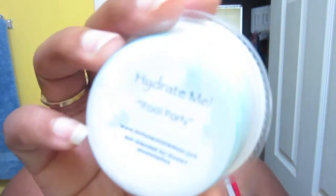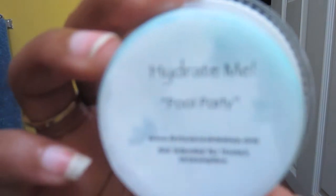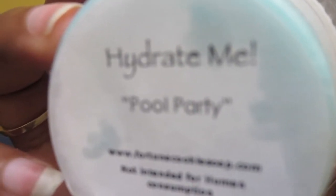And then they also have this new thing called the Hydrate Me. This is a body conditioning bar, and the scent for this one is Pool Party. Hopefully it comes up. There it goes. It smells really good, and I'm excited to try this. It has a little bit of blue shimmer in it, hopefully the light is catching it. It's just one of those things that you take a shower and get on afterwards. It's kind of like a solid lotion, pretty much.